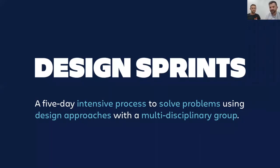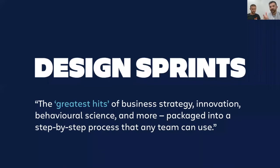Things like that. Now, a great line out of the book called Sprint, funnily enough, is this. They describe design sprints, the authors, Jake Knapp and 2 others, as the greatest hits of business strategy, innovation, behavioral science, and more, packaged into a step-by-step process that any team can use. I mean, who wouldn't want that? It sounds pretty good. I'll have one of those, yeah. Yeah. Wrap it up. I'll take 2, right?